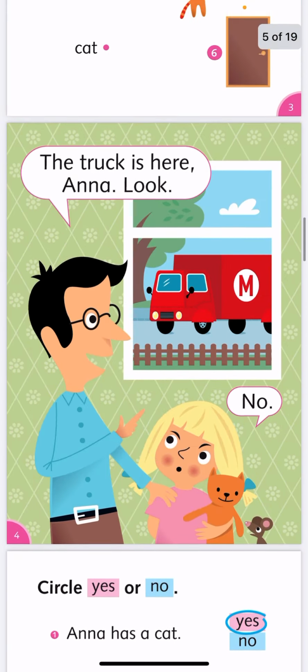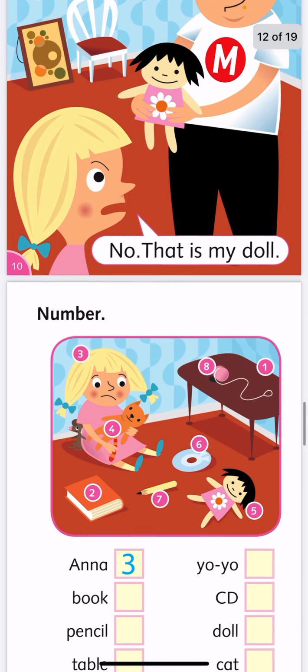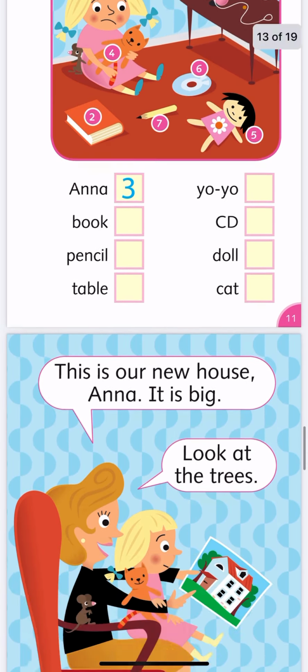Where is a yo-yo? A yo-yo is at 8. No, 8 is 11. Page 4, 11. 12 and 10. Page 10. I can see 2 trees.